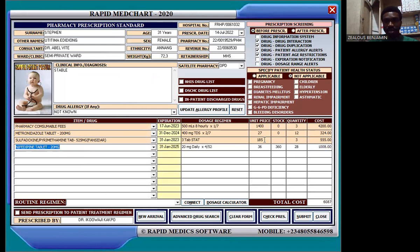Nifedipine, and that goes to the patient drug ledger. Now, I haven't done this right. You've checked the prescription, the dosage, the strength is okay, the dosage regimen is okay, the frequency is okay, and the quantity is okay, the price is as well okay. You now click on submit.